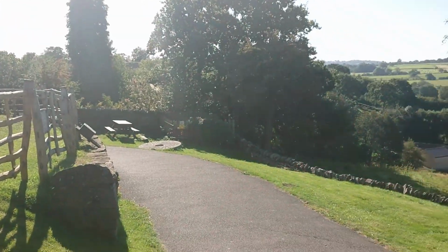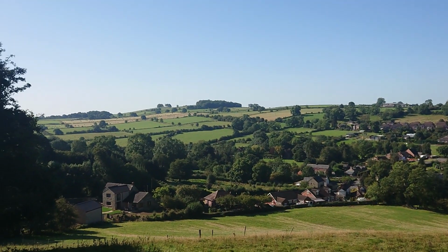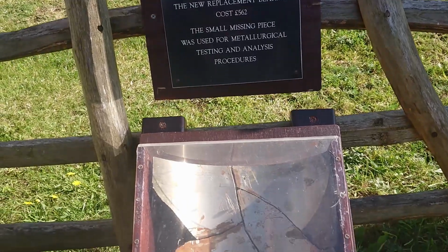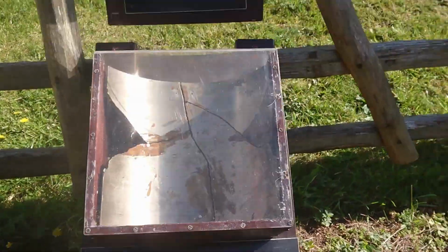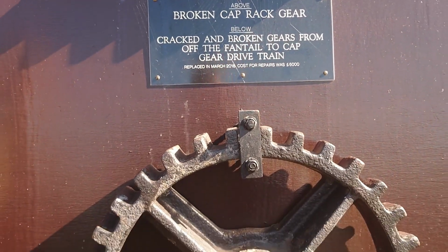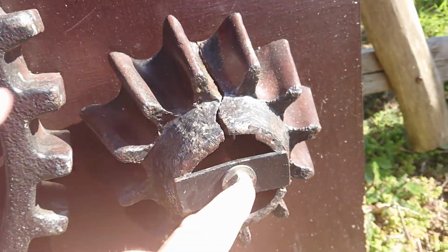Let's go take a look inside. A gorgeous view as well. We're camped over there somewhere. Saying that, we might be over there somewhere. Some cogs as well. Cracks down there and there. Same with that one there.